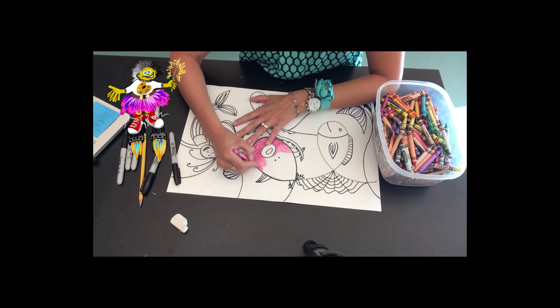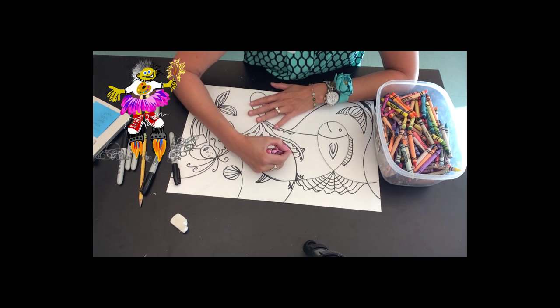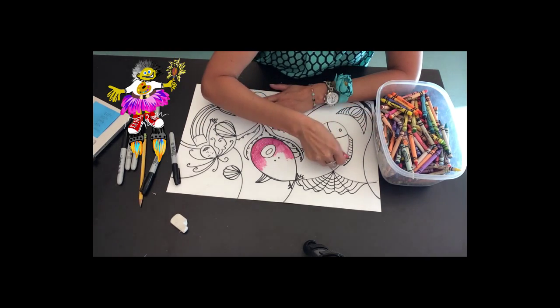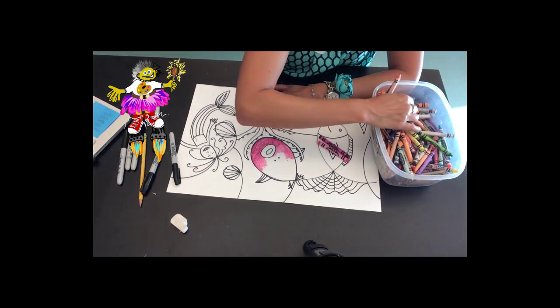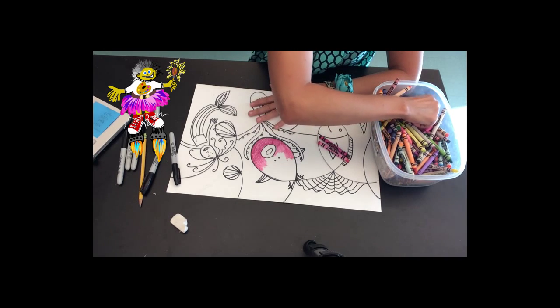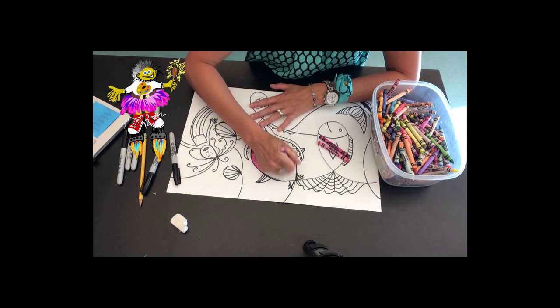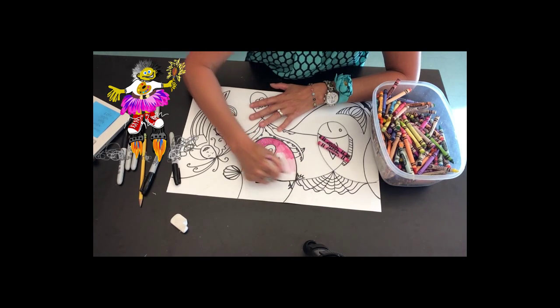Okay? So we're working a little bit on our value. Value, my friends, is when things go from dark to light. My value right now is going to be lighter with my next color. Let's see if I can find a lighter color. I'm going to keep these out so I remember. Value is cool.